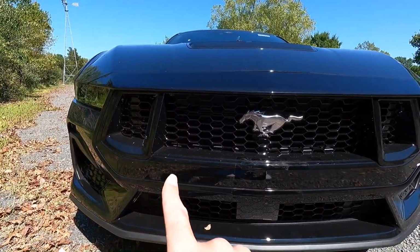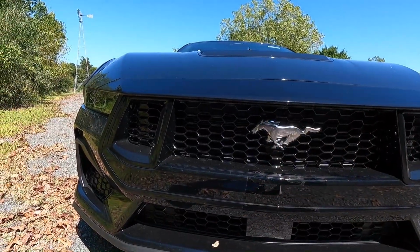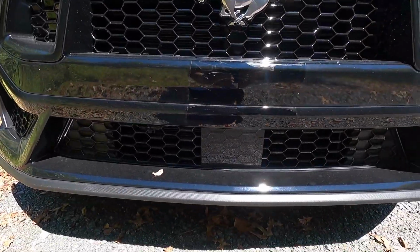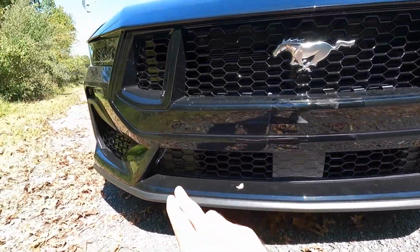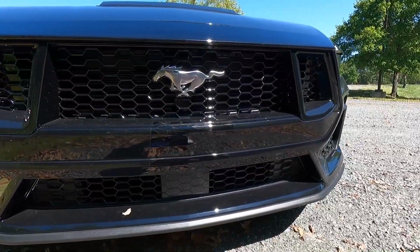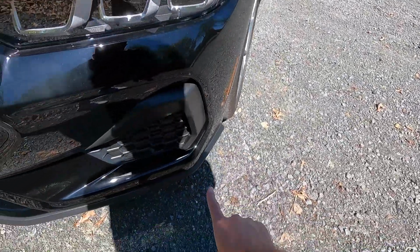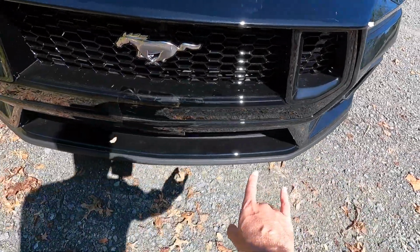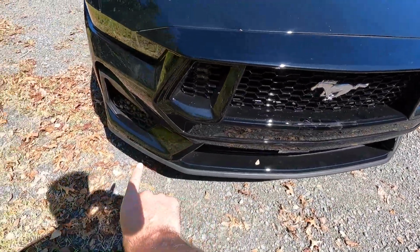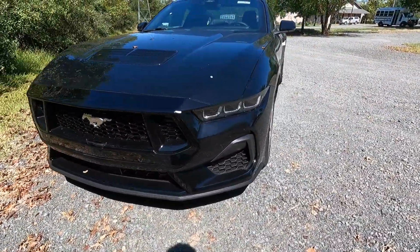So this entire piece right here, you can see that's separated. All of that is your gloss black grille surround. And then coming down just a little bit, you get a satin black lower grille as well as satin black outer grilles on both sides of your front bumper. And then last but not least, you also get a satin black front lip that runs across the entire bottom of your front end. I apologize about my shadow, but you can see it right there. And that kind of about does it for the front end of the S650 here.